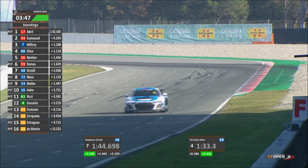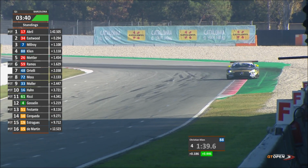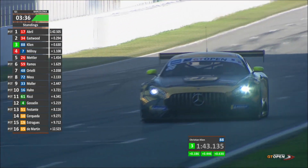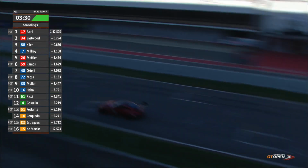Top 2 have some distance over the rest of the field so far, don't they? Eastwood's back out on track though, so we'll keep an eye on him. Here's Christian Klein. He's lost the lead in the Pro-Am class in terms of qualifying, but he takes it back now, 1:43.135. Here comes Eastwood up to the line. Let's see what he can do.